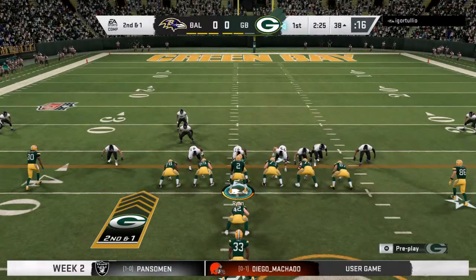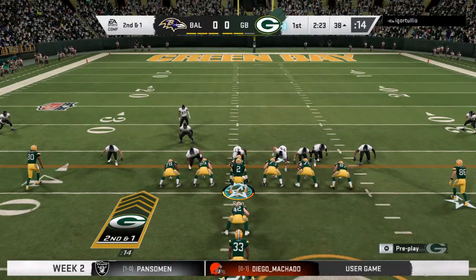Hey, we got to get this stop here, D. Pick the edge, pick the edge. Come, come.